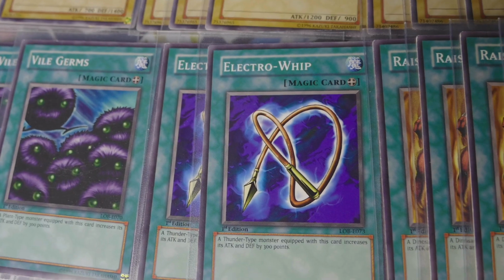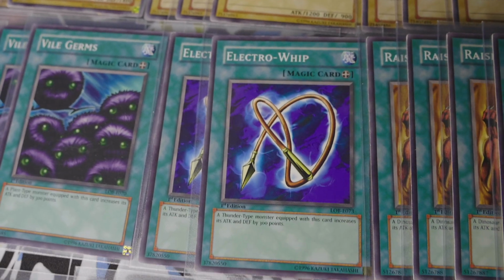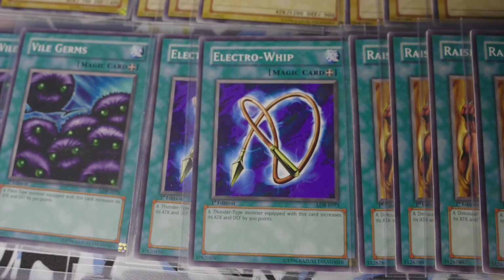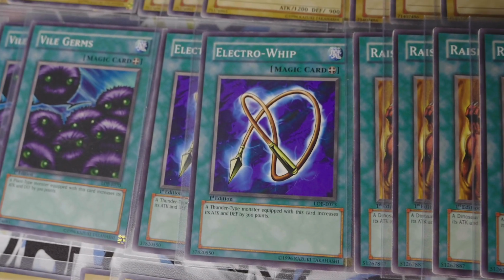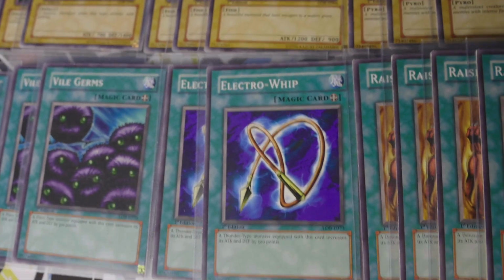2 Electro Whip. The weird thing is, as a kid, I thought, wow, this is the Harpy Lady's whips. That's crazy, but these don't actually work with Harpy Lady. I don't know why in my head I created that, but I seem to remember Mai at one point using some whip card, and I guess I magically made up that these belonged to Harpy Lady, so there we go. Maxim's made up rules strike once again.